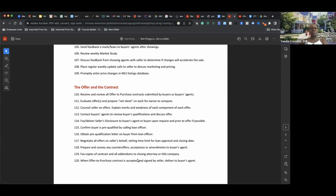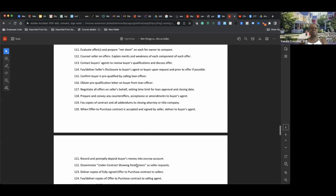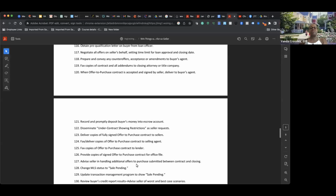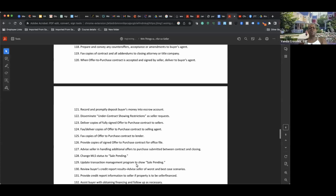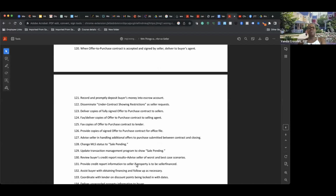When the offer to purchase contract is accepted and signed by the seller, deliver it to the buyer's agent. Record and promptly deposit the buyer's money into the escrow account. Disseminate under contract showing restrictions as the seller requests. Deliver copies of the fully signed offer to purchase contract to the sellers.